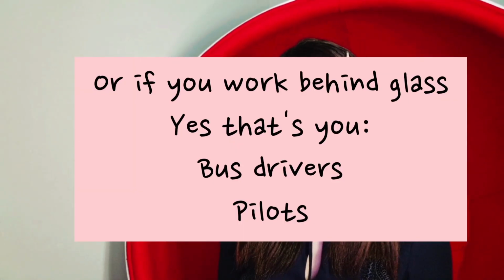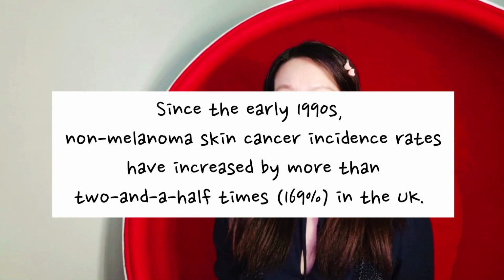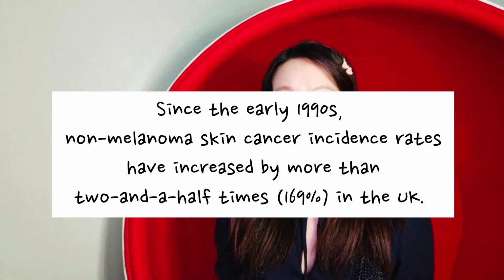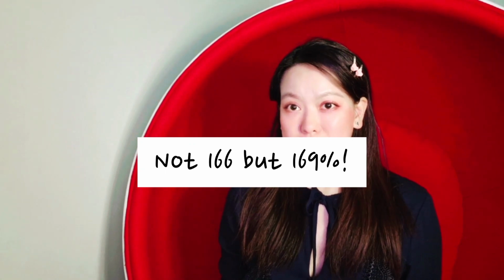So 1988, more than 30 years ago, most of that still stands today. There aren't many changes. Actually, there is. Non-melanoma skin cancer since early 1990s. Incidence rates have increased by more than 2.5 times in the UK. 166%. How does that happen? I mean, we know the sun was dangerous 30 years ago.